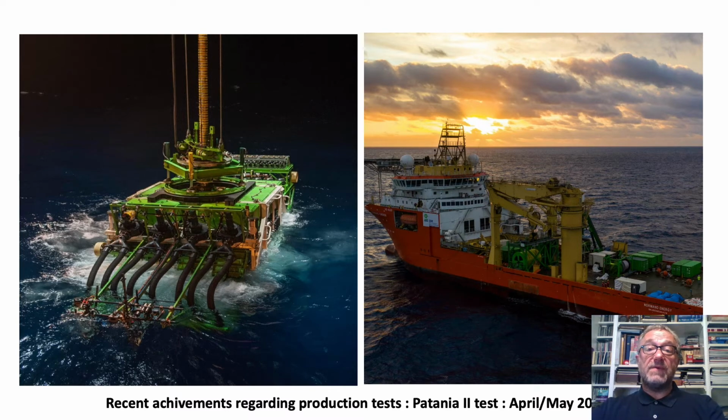Patania 2 is equipped with the latest cameras and sensors, including environmental sensors. The robot is controlled from the surface vessel via a 5-kilometer-long cable that provides power and communication capabilities. For the Patania 2 trial, GSR collaborated with the European research project MiningImpact. Scientists from 28 European institutes joined efforts with the German exploration contract holder, BGR, to independently monitor the trial to help understand the environmental effects of collecting mineral resources from the seafloor. Their research will also be made public in due course.